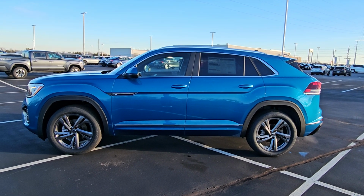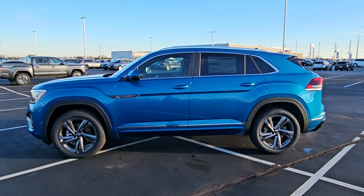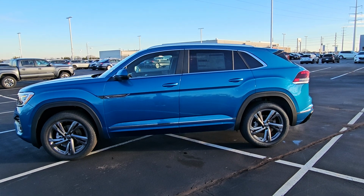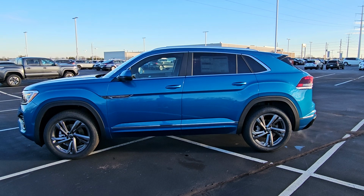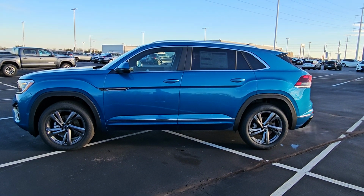So if you're interested in a car like this one, give me a call, 636-290-4257. Also, we'll give you a 10-year, 200,000-mile nationwide engine and powertrain warranty free of charge. Doesn't cost you a penny.